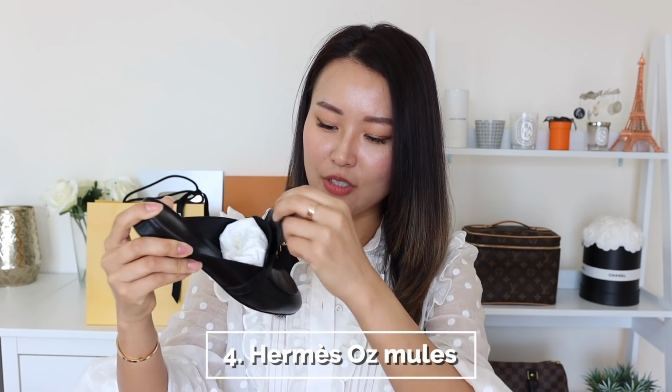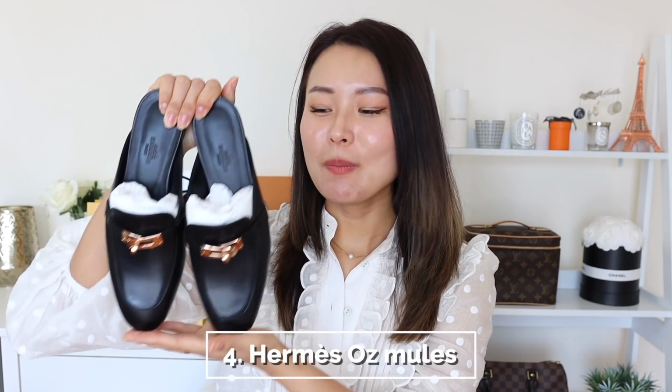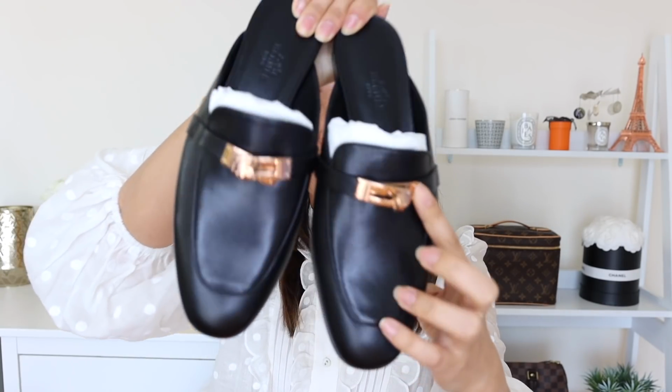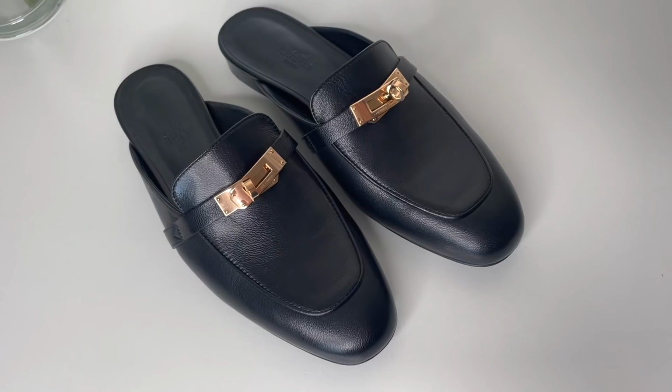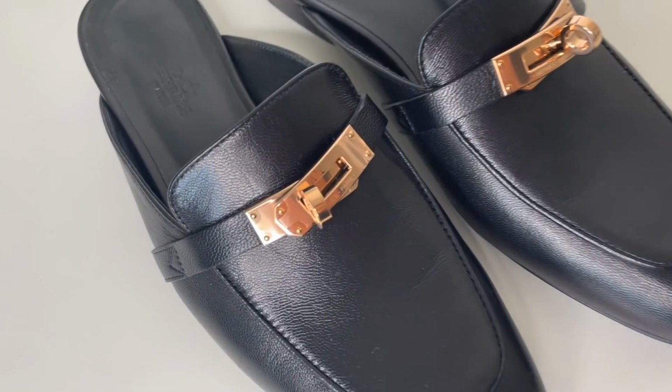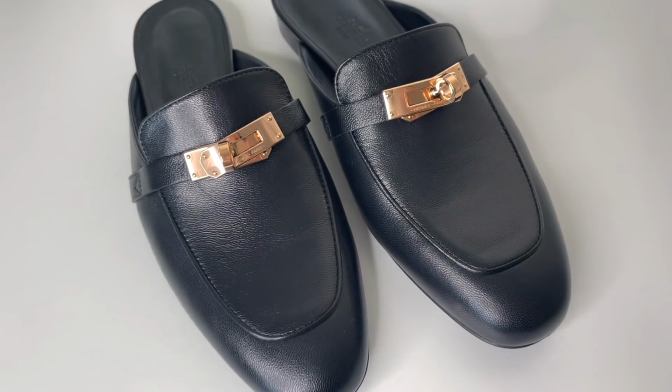Well, let me just undo this so you can actually see the shoe. Here they are. I picked up a pair of Osmules in the black with the rose gold Kelly buckle at the front. How gorgeous are they? I especially love the black smooth leather against the rose gold. It is a very ladylike combination.